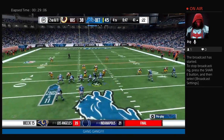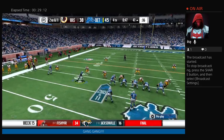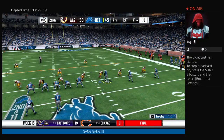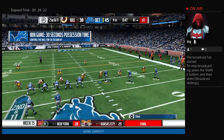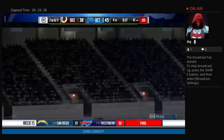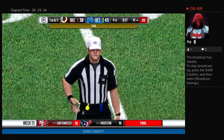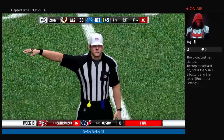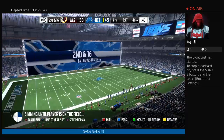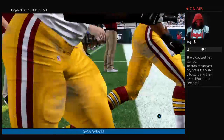And the slot man goes in motion left. The slot man in motion right. It won't let me call anything. And they're going to take it all the way down and just take the delay. I don't get it. Oh, that's game. Well, Charles, it's one thing to score, but it's another thing to win.